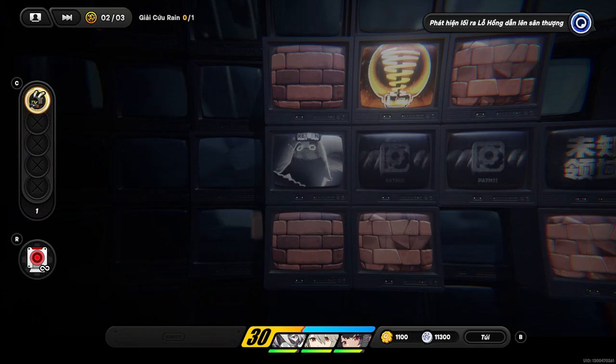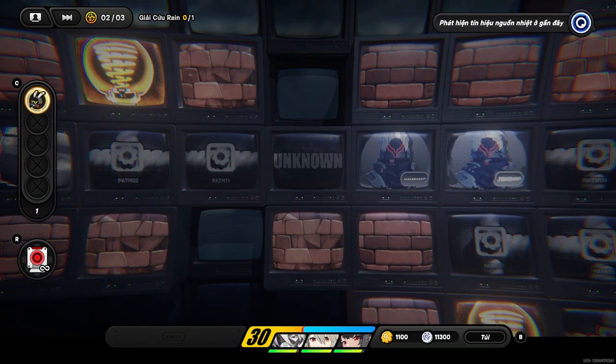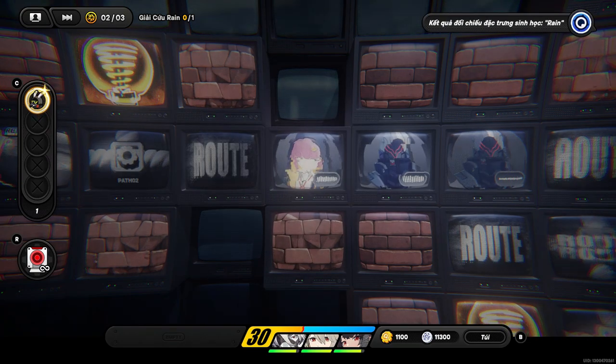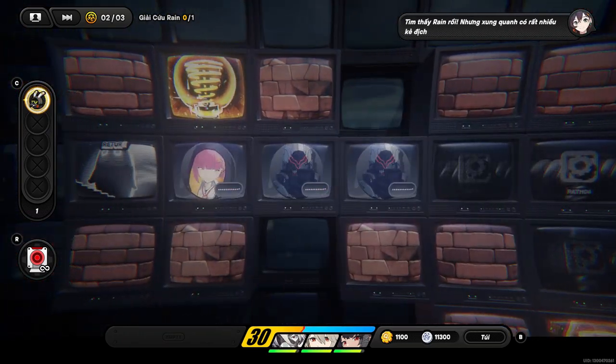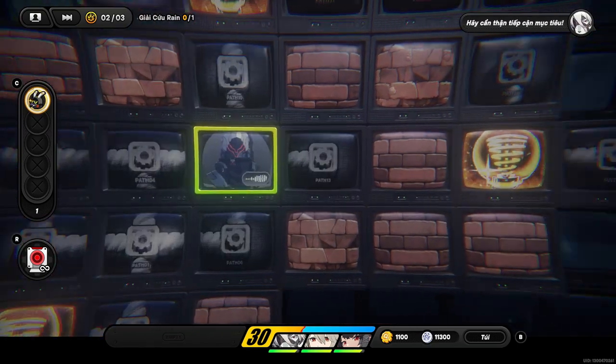I have located a hollow exit that leads to the rooftop. Nearby thermal signal detected. Biometric signature matched. Rain. We found rain, but there's enemies everywhere. Let's approach the target with caution.